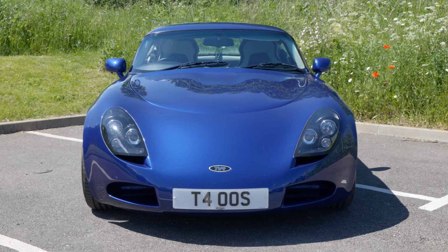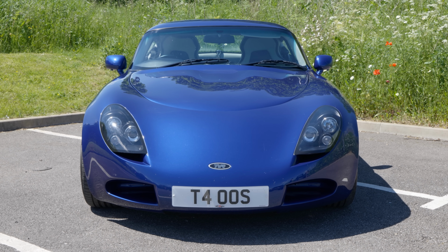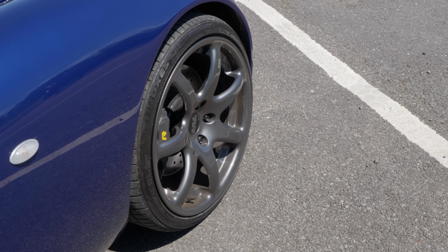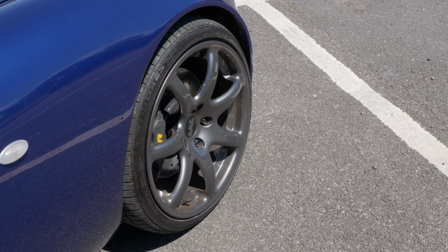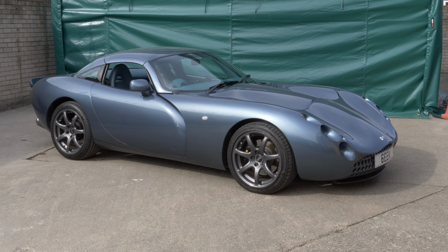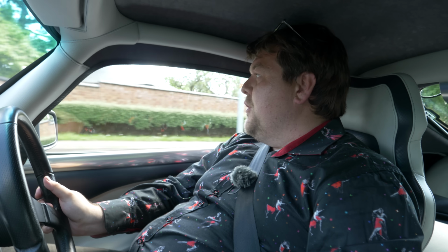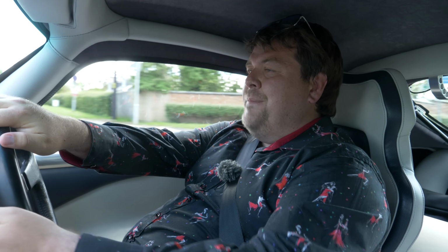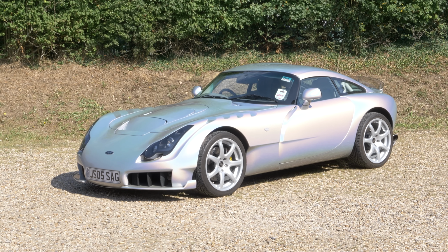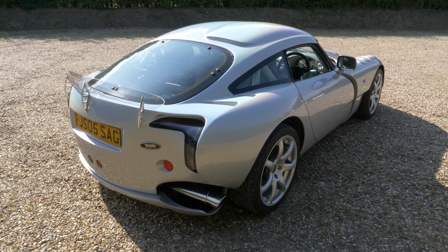Most people know about the Tuscan. I would say most people know about the Sagaris. You probably also know about the Cerbera and maybe some of the older cars like the Griffith and the Chimera, but cars like this are, I think, where most people's knowledge goes a little bit hazy. So you had the Tuscan, which was, by the end of things, a convertible soft-top car with a 4-litre engine in it and a fiberglass body over a steel tubular chassis. You then also had the Sagaris, the crazy axe murderer looking thing, which was essentially a Tuscan underneath, but with a coupe body shell, crazy side exit exhausts, all that kind of stuff.